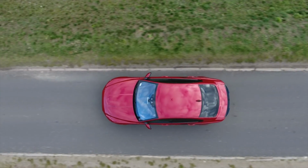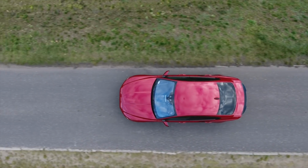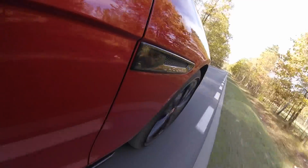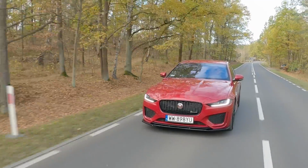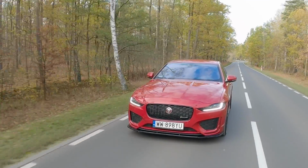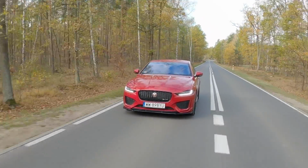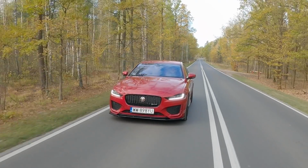Before I answer that, a few words about the changes. Obviously, there are some slight visual alterations. The air inlets are now larger, which makes the car seem lower and wider. Apparently, it's also supposed to look more like the F-Type sports coupe. New headlights are now LEDs with J-shaped day running lights.